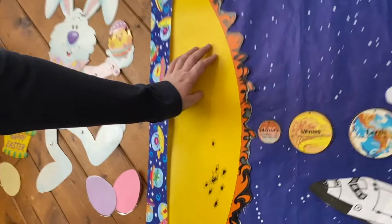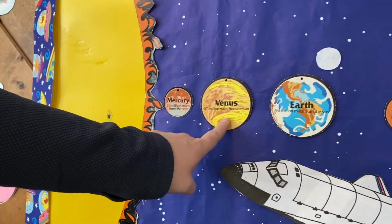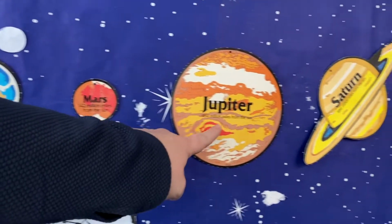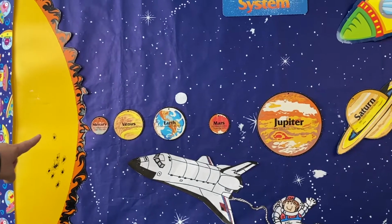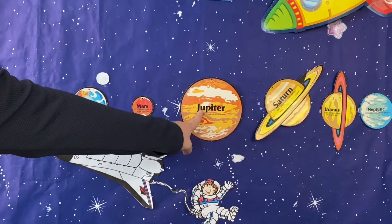So here's our sun. Here's Mercury, 1. Venus, 2. Earth, 3. Mars, 4. Jupiter's 5. Number 5 from the sun. Wow, it's a little bit colder. Mars was colder. Jupiter gets even colder. It's even farther from the sun. The next planet from our sun is Saturn.